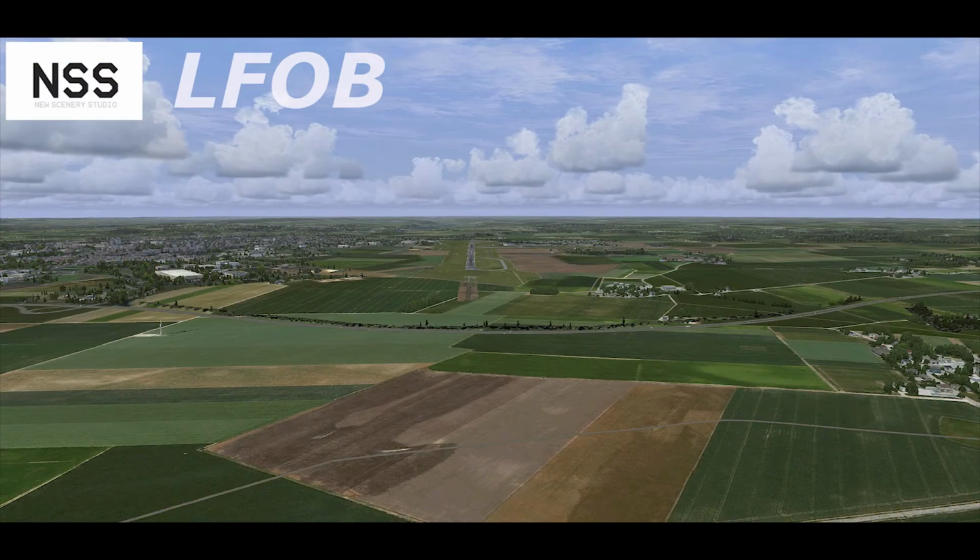So Lima Foxtrot Oscar Bravo. So this has come out from the guys over at New Scenery Studio, and they've customized it and updated it to all the airport changes up to and including the end of 2015. So a nice modern airport for us there.